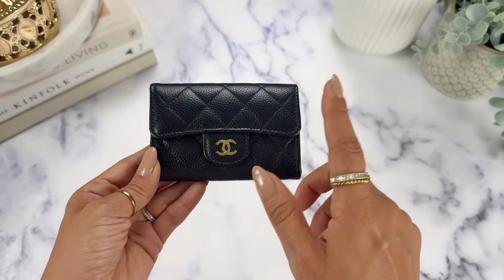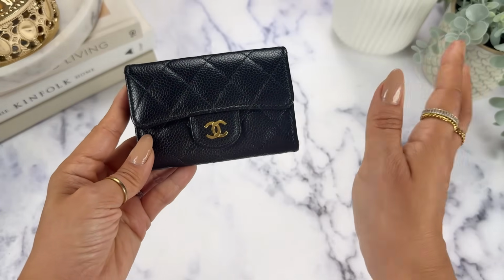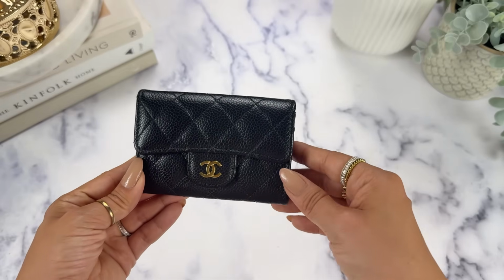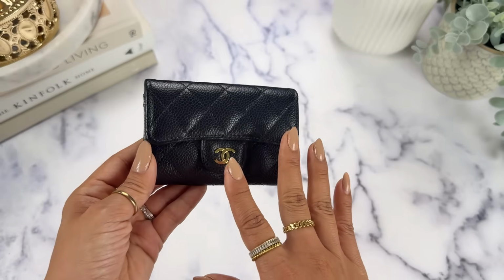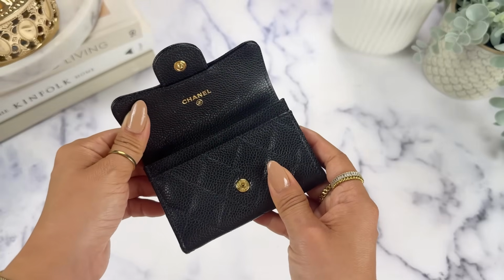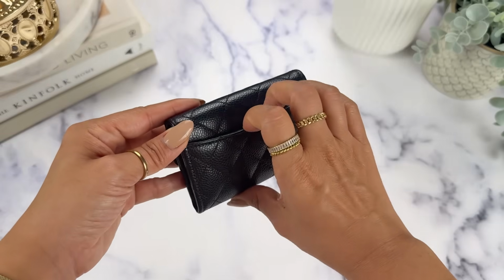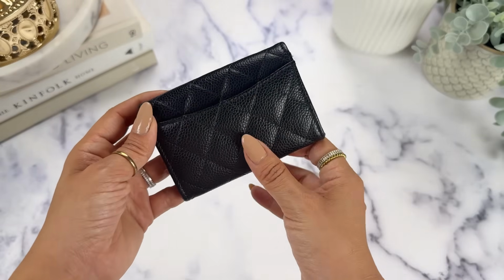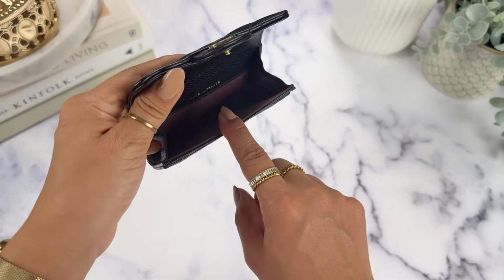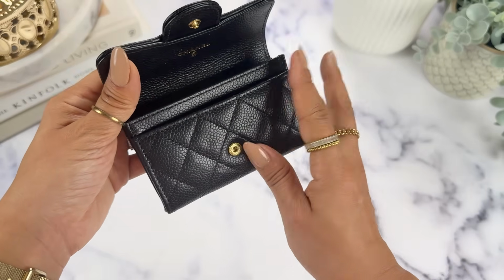But it was hard to find in this specific combo, which is the black caviar with the gold hardware. So finally one day my SA reached out and said they got one in stock, and so I snagged it right away. Now, this wallet features a front flap with a snap closure. It's a very satisfying sound, I will say that. And on the back, it does have an extra slot here as well. In the interior, there is one large compartment, and then there is one other slot for a little added organization.